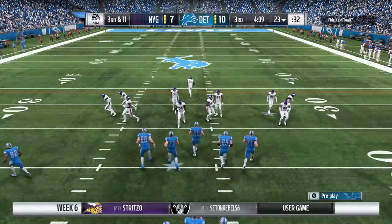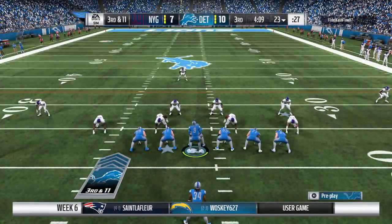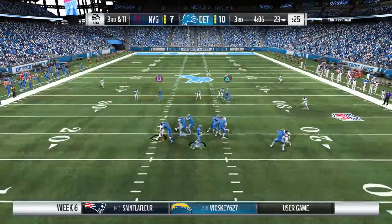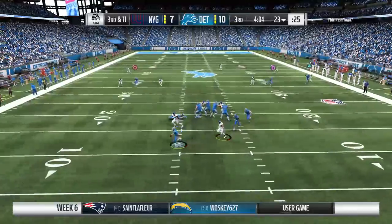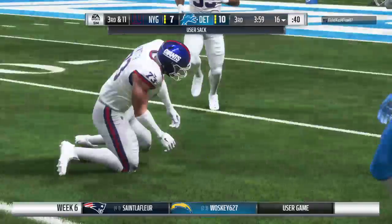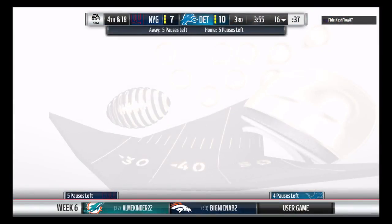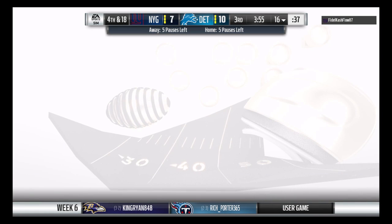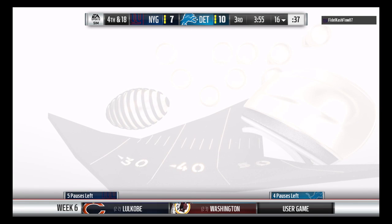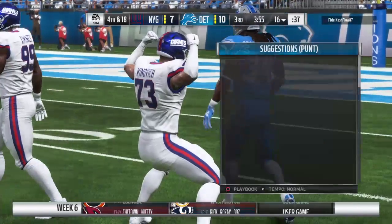An incomplete pass on that last play, and that means they'll need to come up with something here on 3rd down. 11. Stafford now to throw. Dancing to his left. And he's taken down, trying to do a little too much, getting outside of the pocket. And it results in a sack.